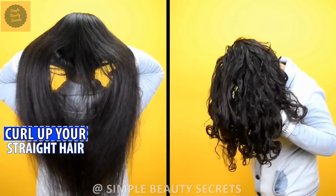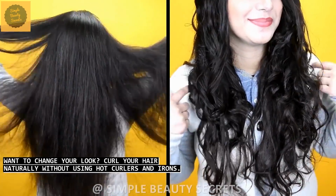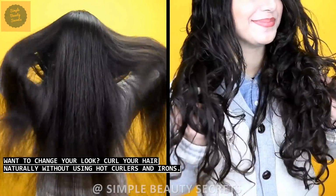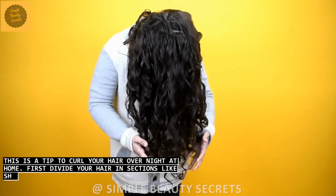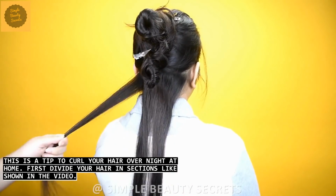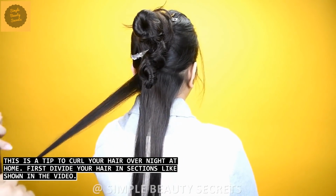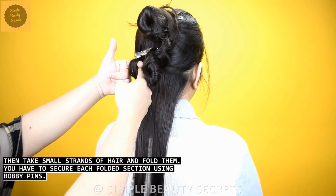Last one. Want to change your look? Curl your hair naturally without using hot curlers and irons? This is a tip to curl your hair overnight at home. First, divide your hair in sections, like shown in the video. Then, take small strands of hair and fold them.